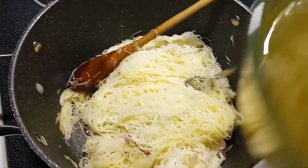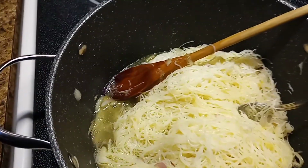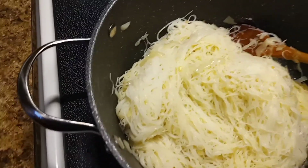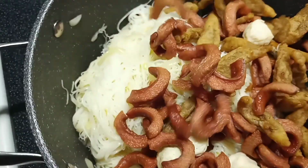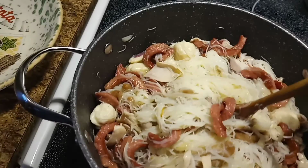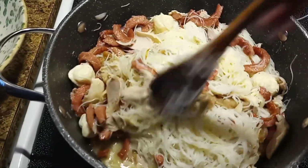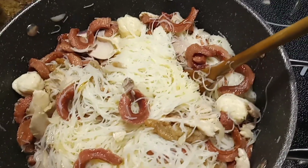And then we're adding now a little bit of soup, because this one is fried. Then we will add this one. We'll add that one, guys, and our chicken. Yes, we're adding that. And then now there's a little bit of water. I add all the soup. There's a little bit of water, but these noodles will drink a lot of water. Now we will put our vegetables.